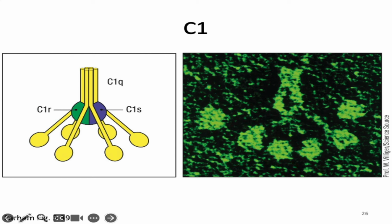So C1, you can see here, this is a cartoon version that they show in your textbook. Yes, it has subparts that I am not dealing with right now. This is actually a version of it under a microscope. And so you can see it really does look like this. People often describe C1 as looking like an upside down bouquet of flowers. And you can see it legit looks like that in reality.